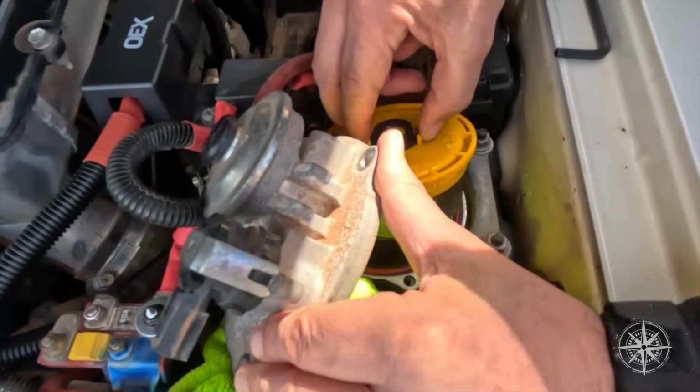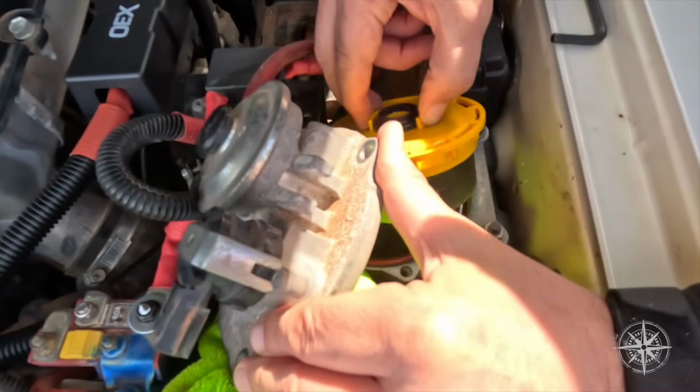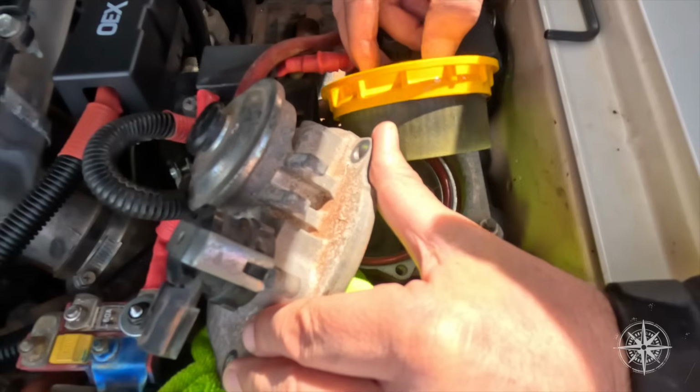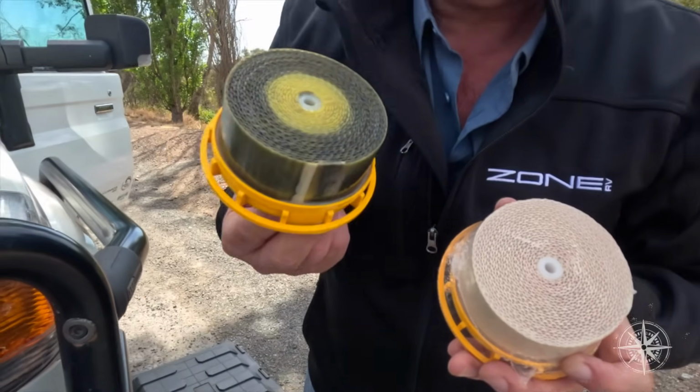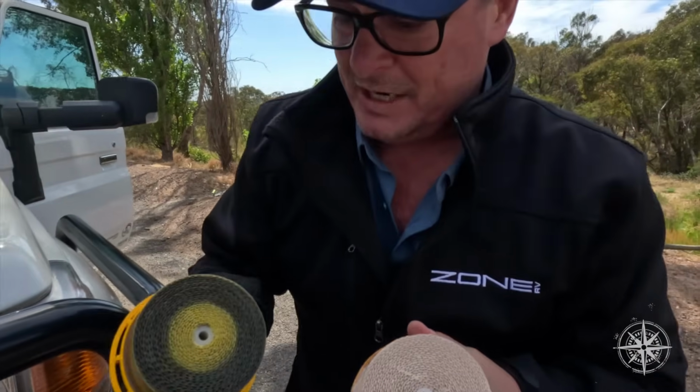A little bit of a rookie mistake: I sparked a minute there as I was undoing it, so close to the battery terminals. So beware of that. But once we got it all out, it was pretty straightforward. Changed the filter, and I can show you the filters side by side here, and you can see it was obviously time for a change.